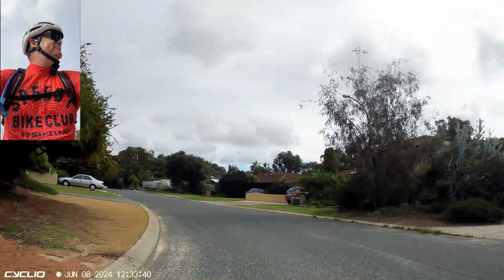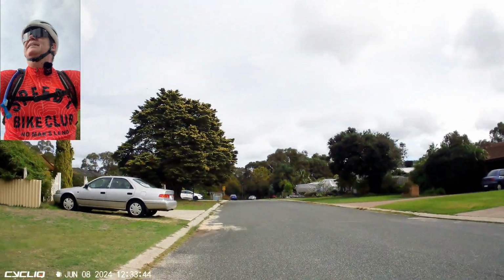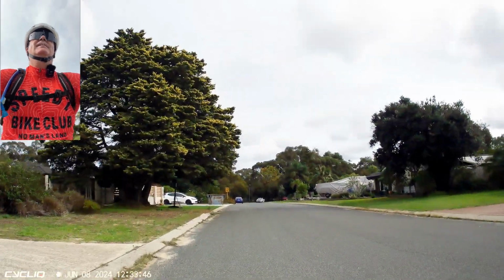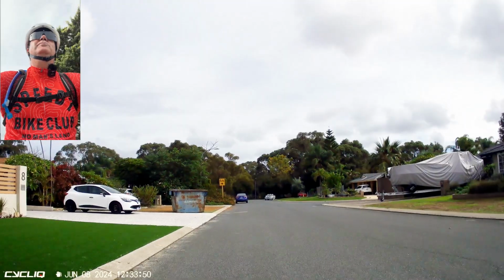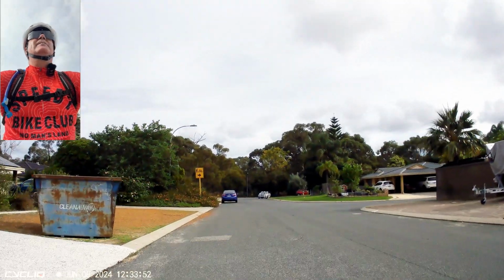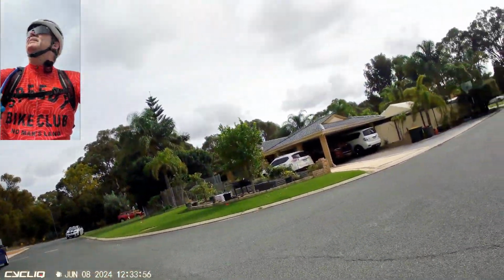Nice orange thing. I might have to resort to the map in a minute because I might have completely missed where I'm supposed to be going.